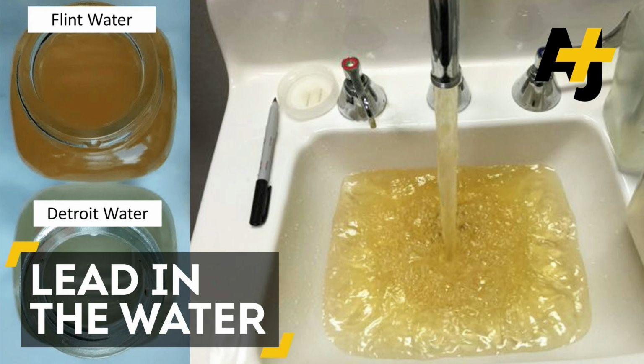But wait a minute. So they were getting water from Detroit, and everything was fine. The lead was in their pipes, but the lead wasn't coming out of those pipes. So why did it change when they switched to using water from the Flint River?